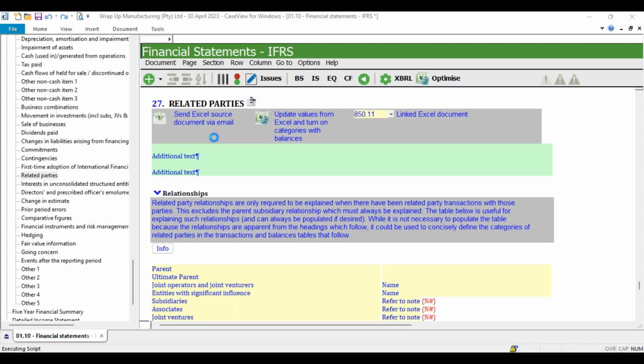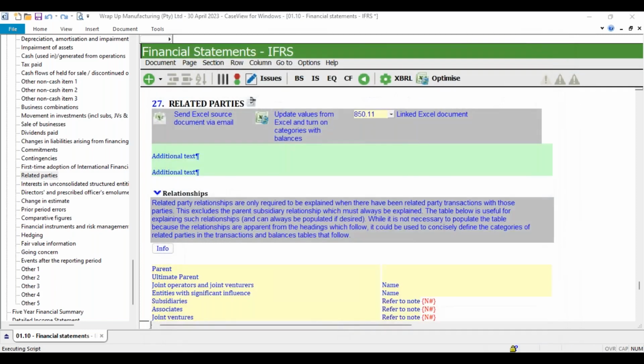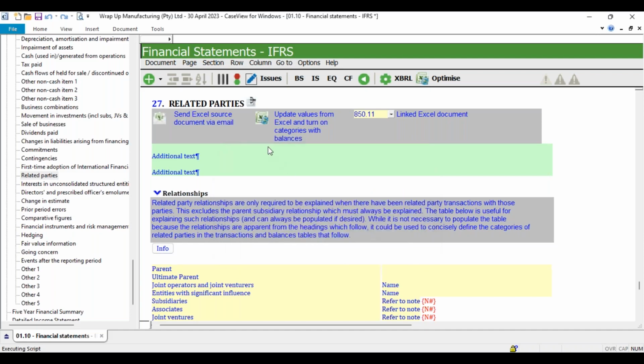And I'm going to select my default node. That's the first one on this window, which says default node for related parties, and click on select. It will prompt you: Inserting alternate content from library will override existing customization made to this node. Are you sure you wish to continue? Yes, I want to change it from the Excel to the default one. Once again, it is going to execute script. Please give it a few moments for the script to be executed.